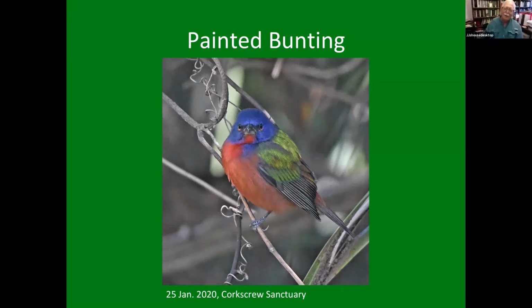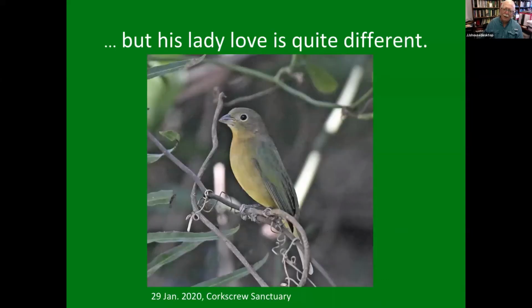But this is the male as an adult. And this is a female painted bunting, but it could also be a young male. In the second year of life, the male painted buntings still look like this. And as a result, the young male has a chance to be successful as a breeder. He could steal copulation with a female, and by looking like a female, he's accepted by the males, and the males don't drive him away.